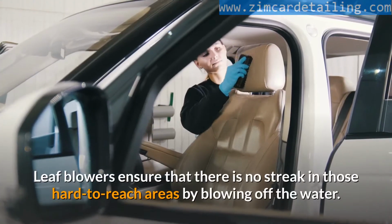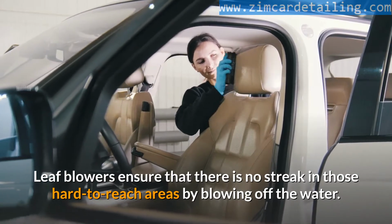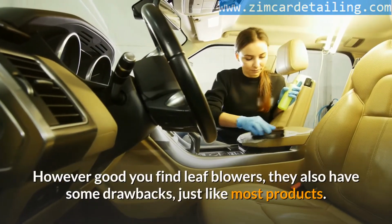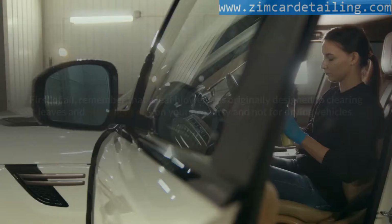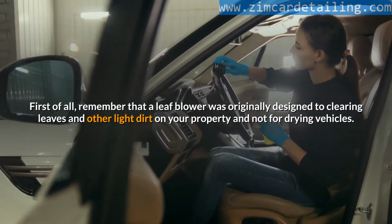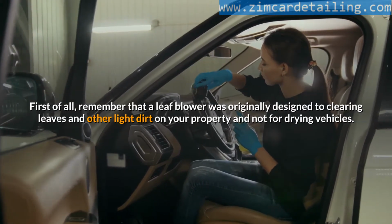Leaf blowers ensure that there is no streak in those hard-to-reach areas by blowing off the water. However good you find leaf blowers, they also have some drawbacks, just like most products. First of all, remember that a leaf blower was originally designed for clearing leaves and other light dirt on your property and not for drying vehicles.